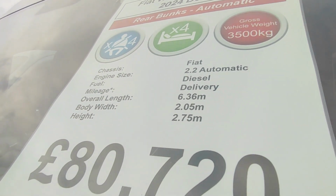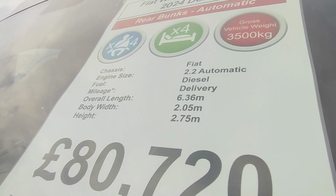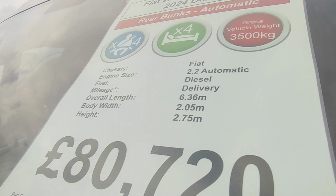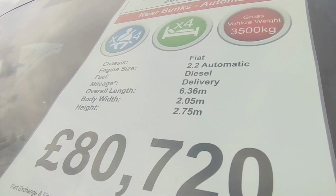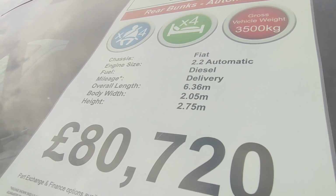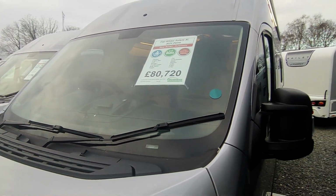Based on the Fiat Ducato X8 with all the new nice things like the 7-inch infotainment system, the electronic power steering, all sorts of goodness which will go round on the inside. 6.34 long, body width 2.05 with the mirrors folded tip to tip there, 2.2, but body width 2.05. Height is 2.75. This one is priced at £80,720.